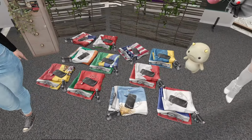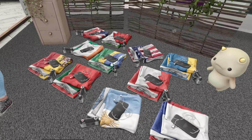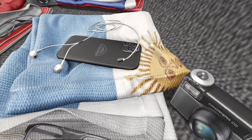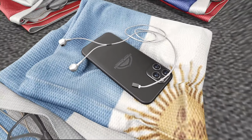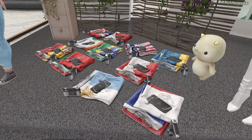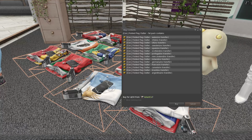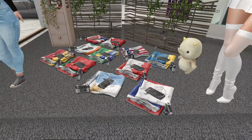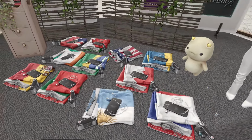Okay. But then also you have this fat pack of all these flags on the floor. A photo, a camera, they come with the phone, not a charger, it's more of headphones, right? And the glasses there on the side, and of course the folded flag. You get a whole fat pack of this, and you have the countries: Wales, USA, UK, Sweden, Spain, Scotland, Portugal, New Zealand, Ireland, then you have Germany, France, Canada, Brazil, and Argentina. So, you know, if you're from any of those countries and you want to display it somewhere at home, there you go. Or if you just like the country, of course.